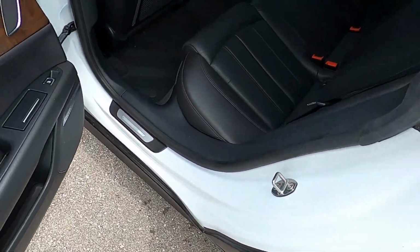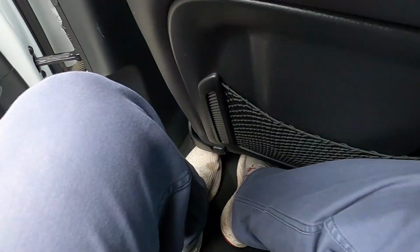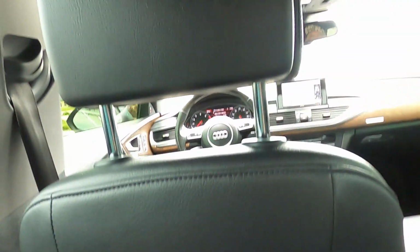So this is a rather large car, so I just want to demonstrate. I am 6'1", and the front seat was adjusted to my comfort, and I still have leg room. I'm not scrunched up back here. I'm sitting back here pretty comfortably. My head is pretty close to the headliner, but I will say my knees are not touching the back of the seat. I don't feel cramped.